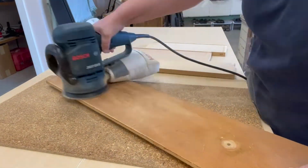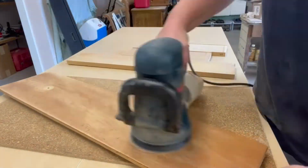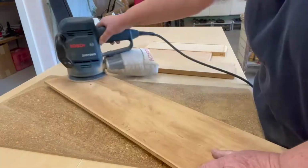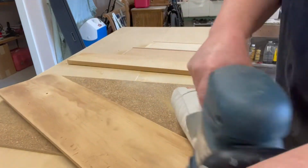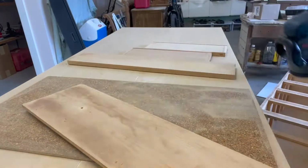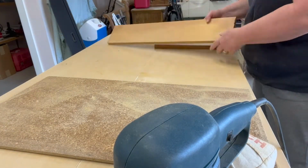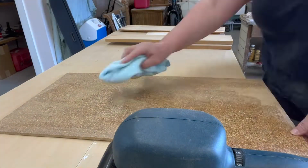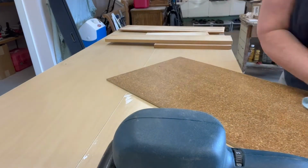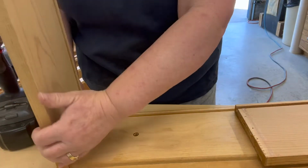Now you can see that when I am sanding this, the wood does become a lot lighter. And I literally sanded so long, and I couldn't make it perfect. So I sent some photos to my stepdaughter, and I said, is this okay with you? And she said, oh yeah, it looks great. So I didn't spend forever doing it because it was taking forever.